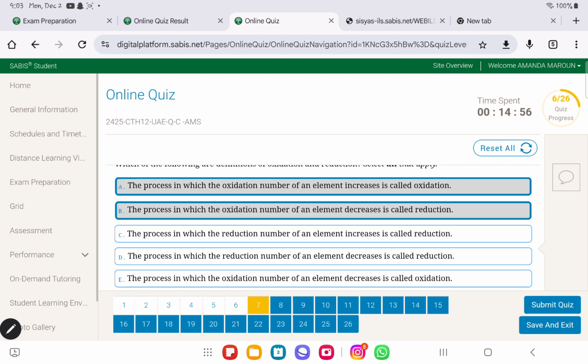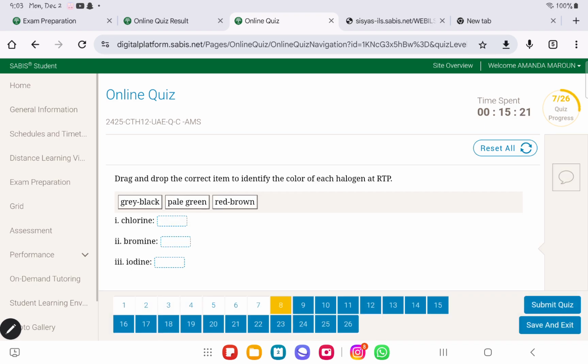Okay, so think of it in terms of oxygen. An increase in the number of oxygen is an addition of oxygen. So that means an increase in oxidation number or an addition of oxygen is called oxidation. However, a removal of oxygen or a decrease in oxidation number is called reduction. Question number 8. This we have to memorize. At room temperature, chlorine is a pale green gas. Bromine is a reddish brown liquid, and iodine is a gray-black solid.